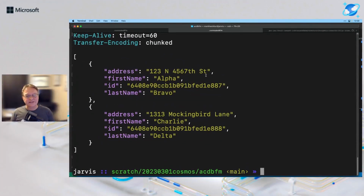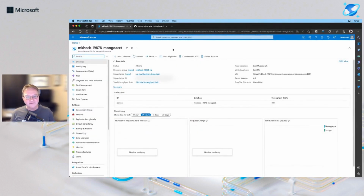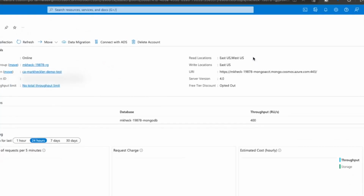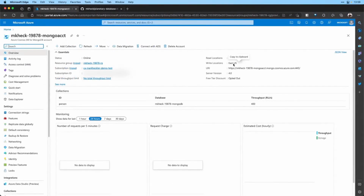But what happens when it's time to scale? And that's where it really, really gets exciting. So I have the data store shown here, my Azure Cosmos DB for MongoDB. And I've already done a little bit of configuration on this because instead of just pointing to a single location, I have East US set for the right location, and I have East US and West US set for our read locations already. Now, that's just the start, as I mentioned.